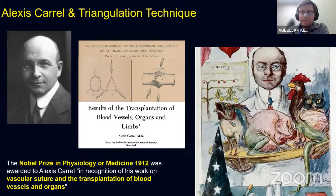Then he moved to the United States, did a lot of different work, and received the first Nobel Prize in medicine in the United States in 1912. So there was a problem: they were not able to microscopically suture the vessels. Alexis Carrel found a solution and became a well-known person.